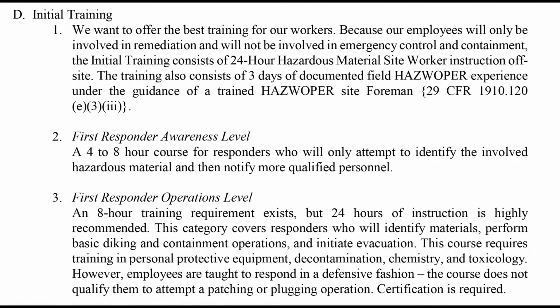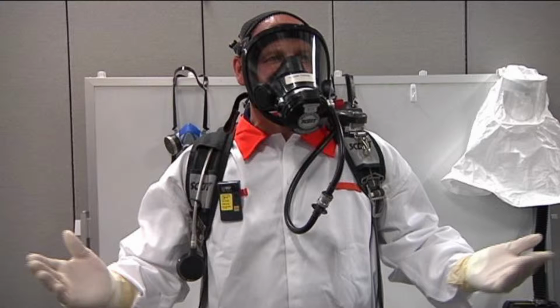3. First responder operations level. An 8-hour training requirement exists, but 24 hours of instruction is highly recommended. This category covers responders who will identify materials, perform basic diking and containment operations, and initiate evacuation. This course requires training in personal protective equipment, decontamination, chemistry, and toxicology. However, employees are taught to respond in a defensive fashion. This course does not qualify them to attempt a patching or plugging operation. Certification is required.